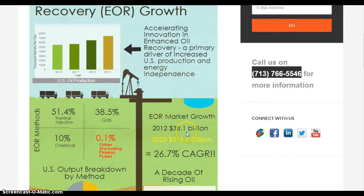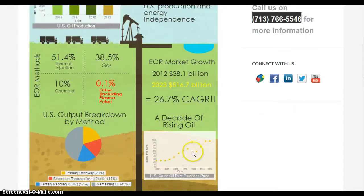One figure that we found very impressive and were pleasantly surprised by was Transparency Research's conclusion that we would be seeing an over 25% compounded annual growth rate of the EOR sector, growing from $38 billion in 2012 to over $500 billion in 2023. And of course this shows the trajectory of oil over the last decade.